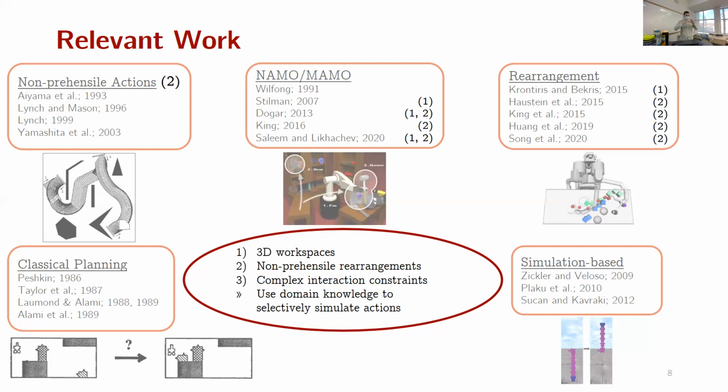And the key theme in both the works we completed so far is that we can use a lot of domain knowledge about the workspace, about the objects, about the robot, to be selective in which actions we evaluate in the simulator and when we evaluate them, which reduces the amount of time our planning algorithms spend coming up with a solution.